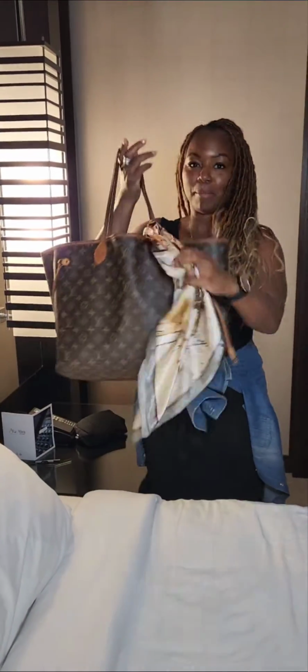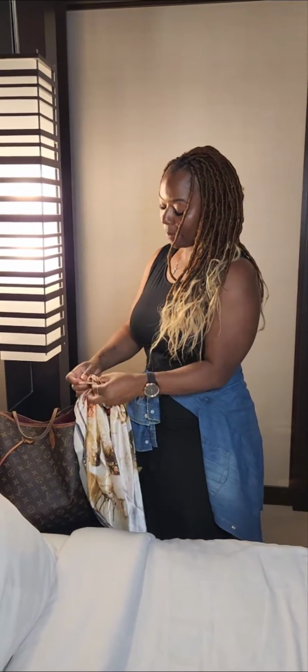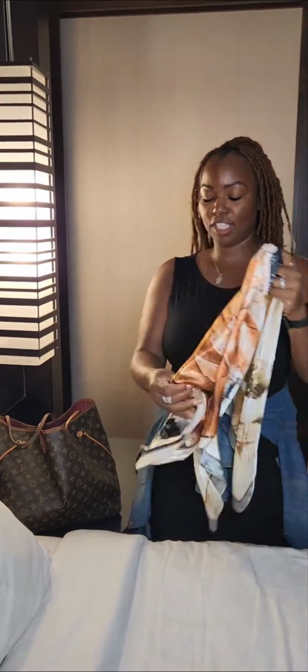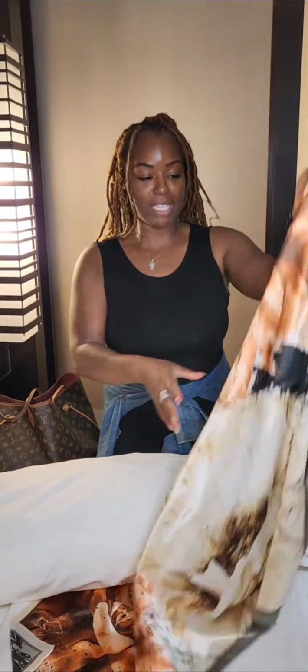So, I do carry my scarf on my purse here, and for several reasons while I'm traveling. But this one reason is to take it off and use it while I'm sleeping in the hotel room. And because you don't want to be sleeping on these cotton pillowcases, they're rough, they dry out your skin, they dry out your hair, they give you wrinkles, fine lines, hair breakage, all that funky stuff.